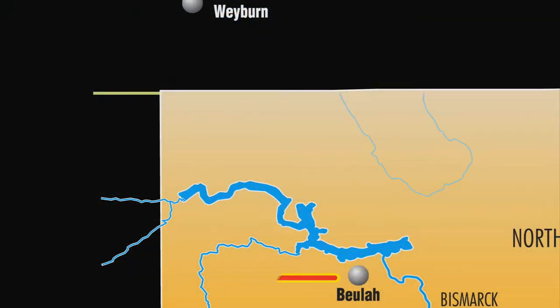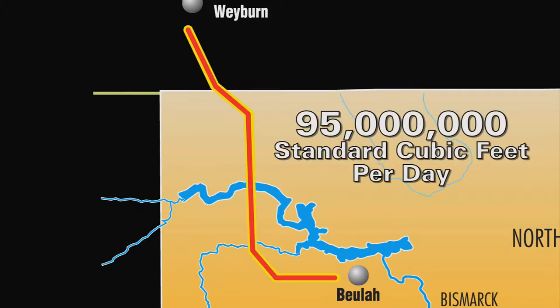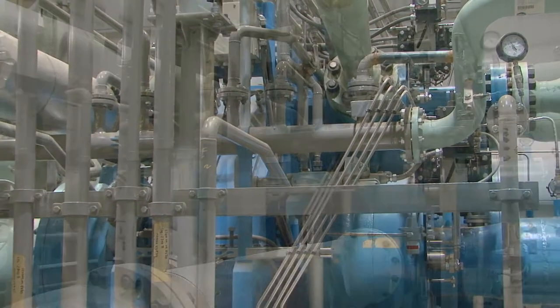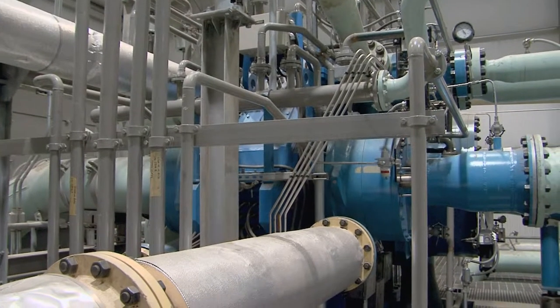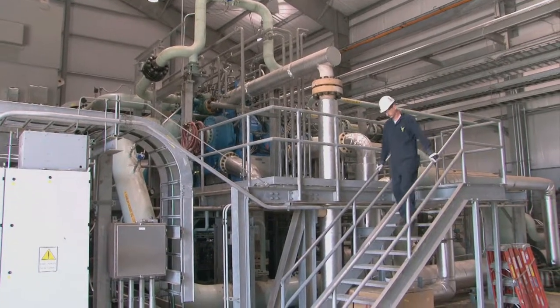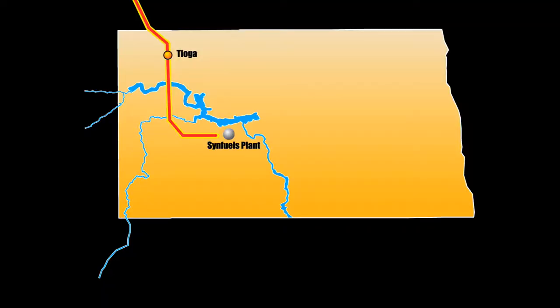The first carbon dioxide was shipped through a 205-mile pipeline to Canadian oil fields, averaging about 95 million standard cubic feet a day. The gas was compressed by 2 8-stage centrifugal GHH Borsig, now MAN turbo compressors, each powered by 20,000 horsepower Alstom motors. The project was an economic success.